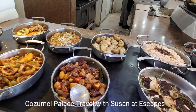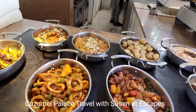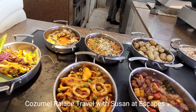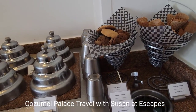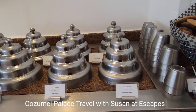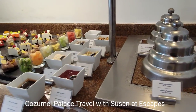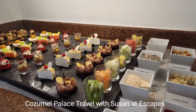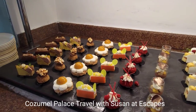Pepper steak, buttery baby potatoes, sweet and sour pork, and desserts with ice cream, lime sherbet, vanilla, rum with raisin, different sauces, fresh fruit, and cake.